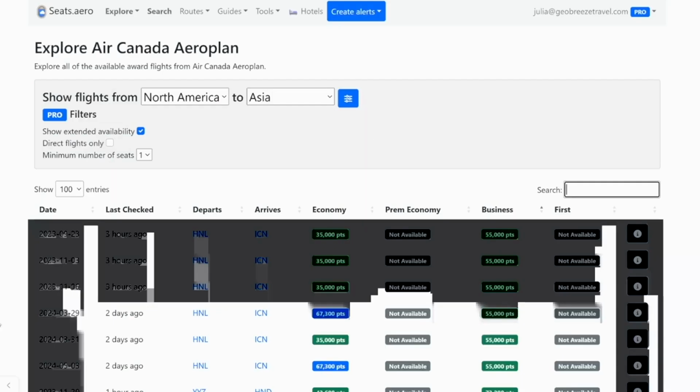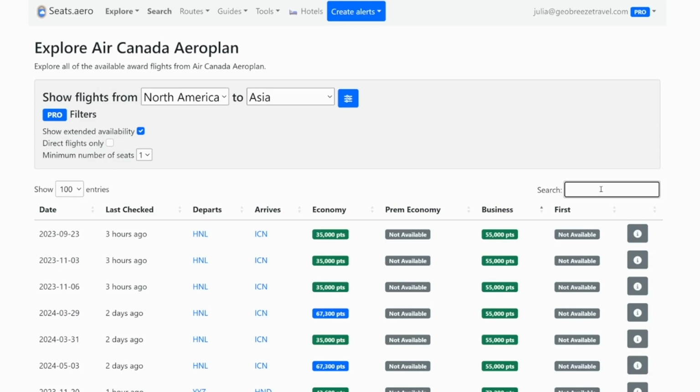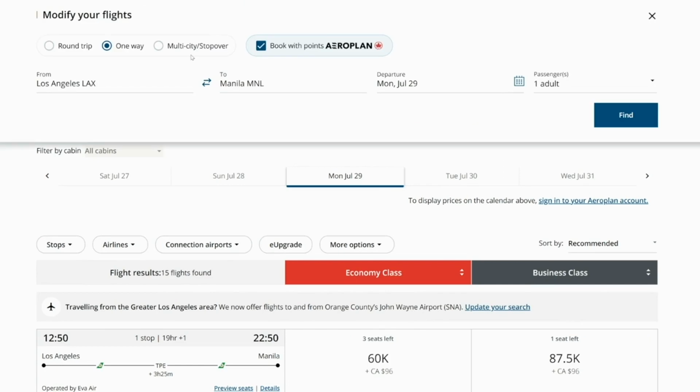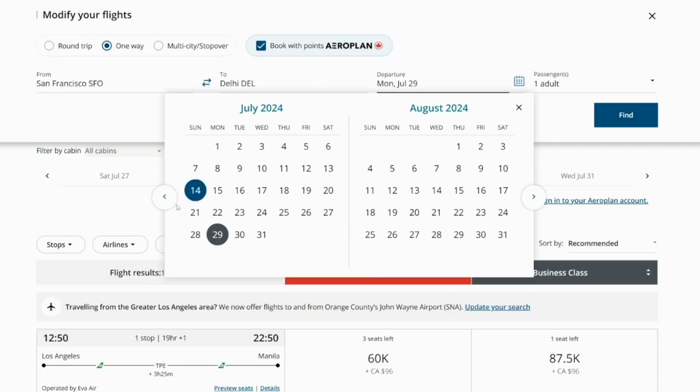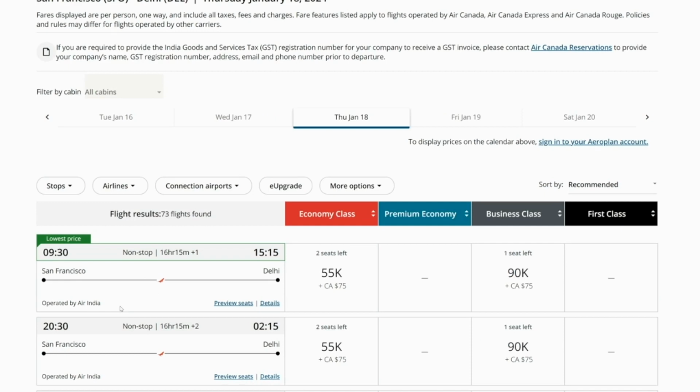Let's check that on seats.aero, where let's say we can search from SFO over to Delhi, and that is correct. It will cost 90,000 points to fly that particular route. And we can search the exact same thing on Air Canada as well. So from SFO over to Delhi, India, let's pick this one, January 18. We do see the San Francisco route operated by Air India into Delhi for 90,000 points.